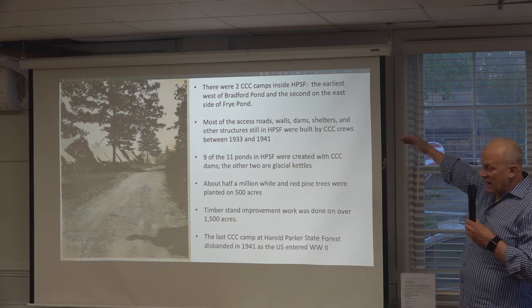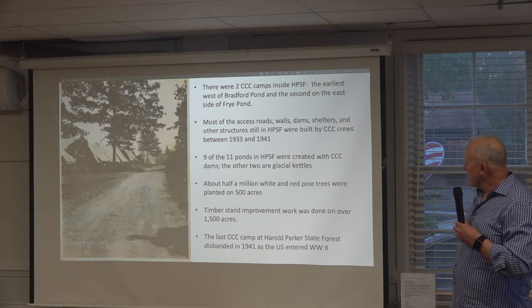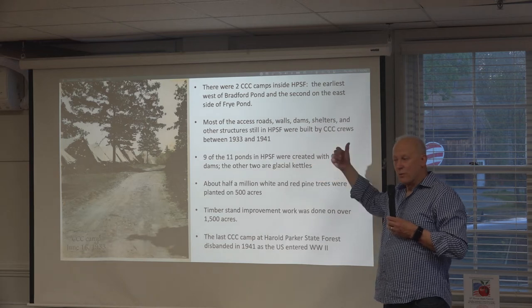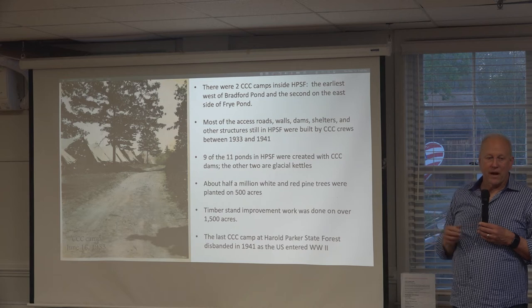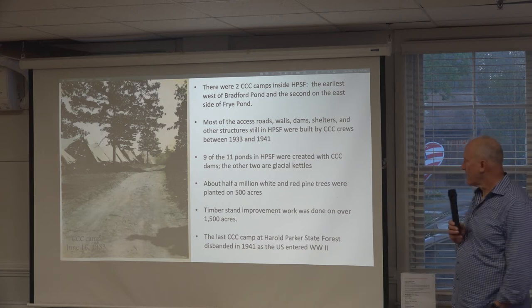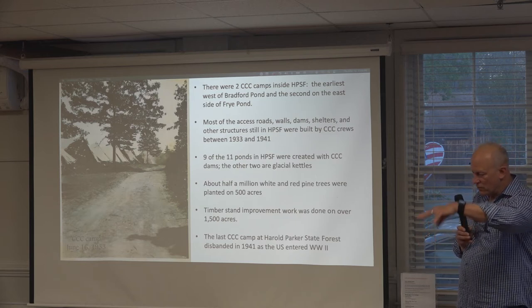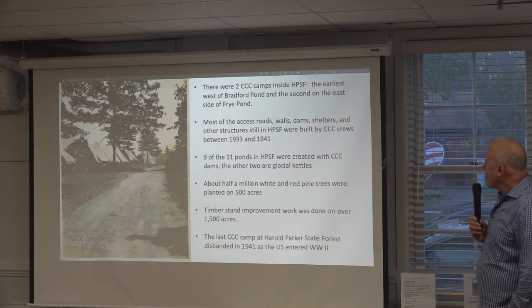So ponds, the dams that created that, and again, we have two glacial ponds. One is Berry Pond. I should have mentioned that earlier. That's a kettle pond. The other is Bear Pond. And Bear Pond is on the northwest side, kind of in the middle of that section.